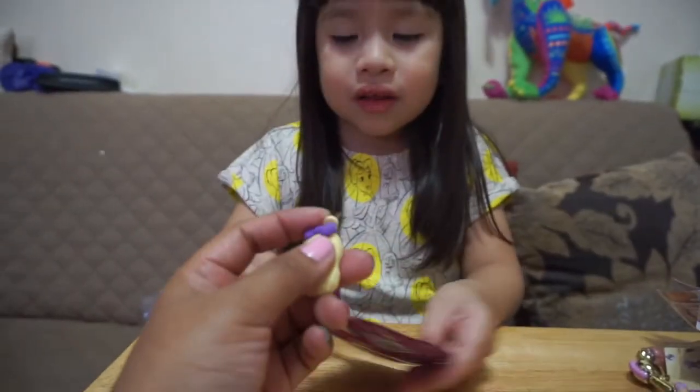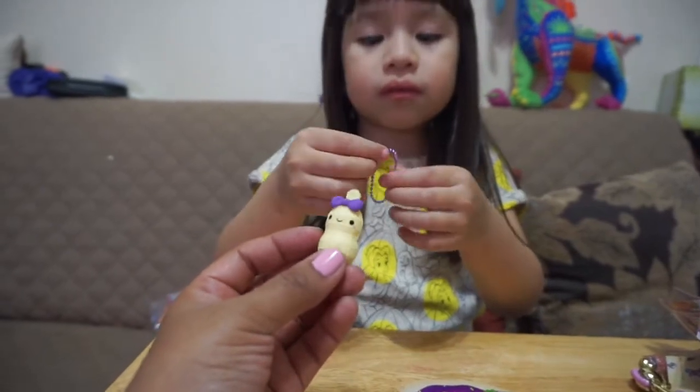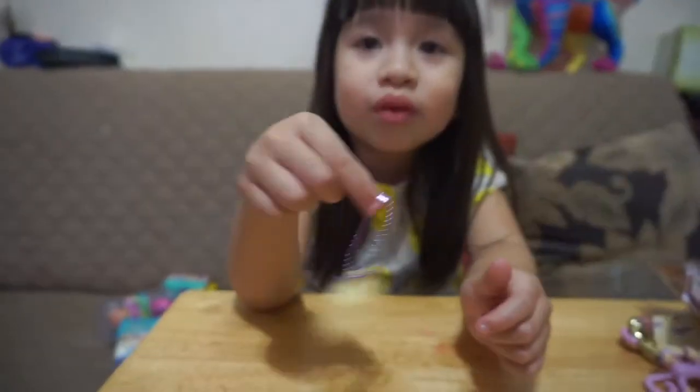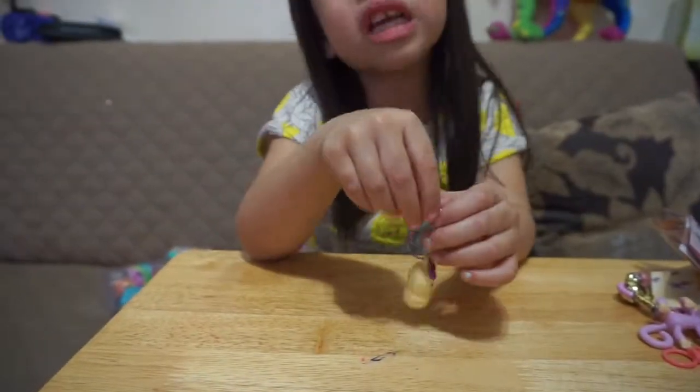That's so cute. Oh yeah, he does come with a little keychain. Oh, he smells so yummy. Yeah, because he's a little keychain. Can you put some little keychain? He's so, so cute.